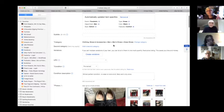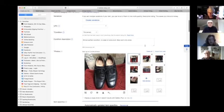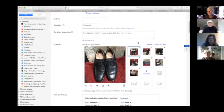I don't put in second categories. These ones were pre-owned. When you say pre-owned, they ask for condition. And that's where you're going to say, it has a little tiny scratch, you know, it's worn, whatever. These are almost perfect condition. There's no wear. So I said, likely worn only once. You don't really know, because my neighbor just sold his house and all his stuff got thrown out.